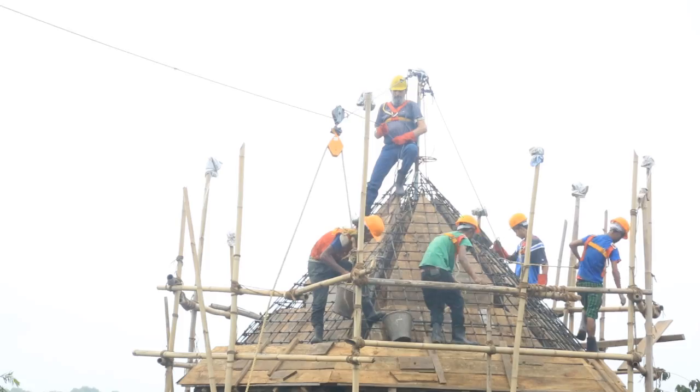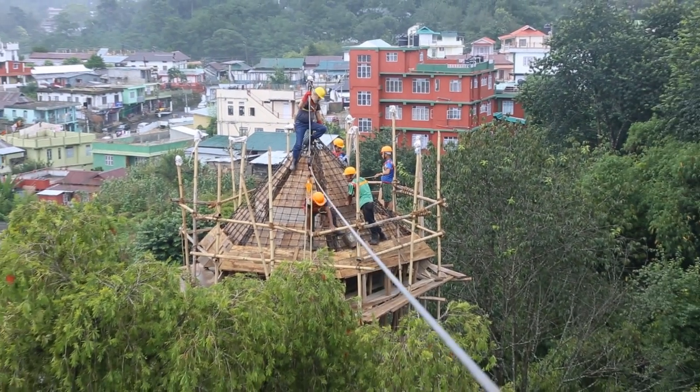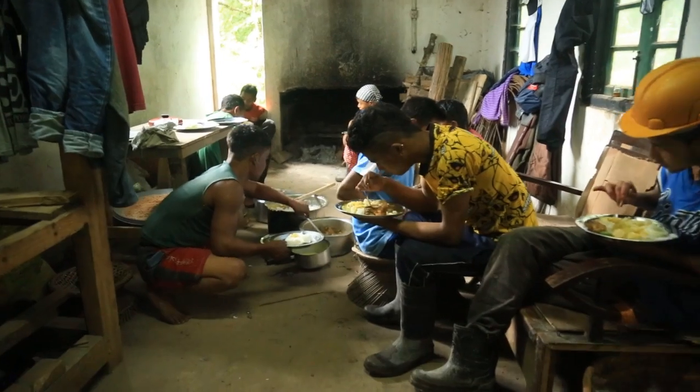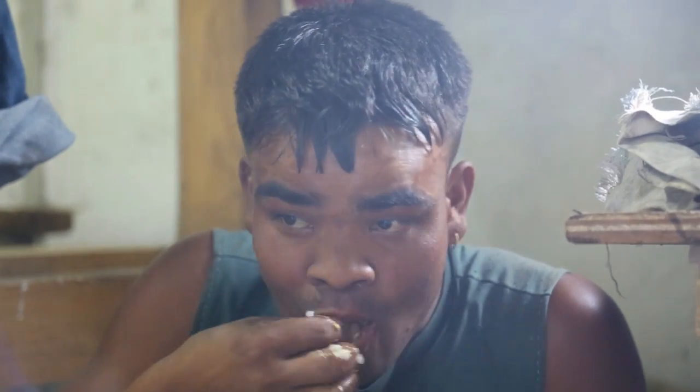The functioning of the cable car was amazingly simple and successful. In less than 8 hours, the casting of the pyramid was completed. The energy consumption of the 20 laborers who carried out this task was enormous, which can be seen during the lunch break.